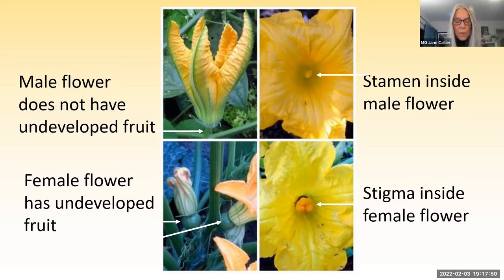And both flower types are huge and have bright orange-yellow flowers. And you'll know when you find a female versus a male because there's a swollen fruit developing at the base of female flowers. In some cucurbits, that baby fruit will be more rounded and in others, more elongated.